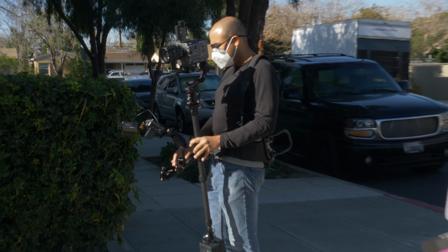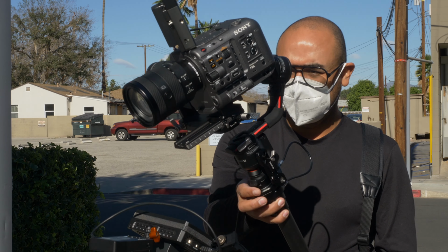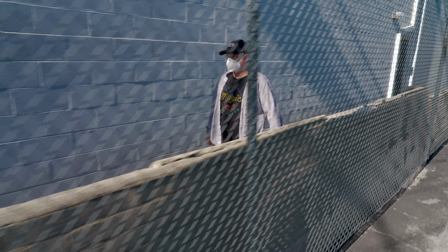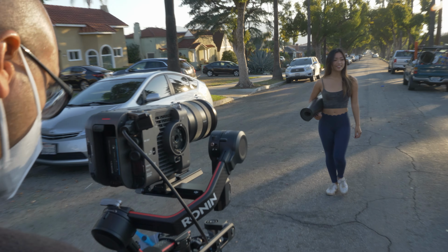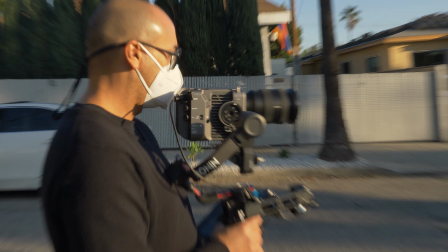Dane, we did a lot of stuff with this on a tilt-a-float system and on the Ronin RS2. What was your thoughts about how this balanced and how it worked in that configuration? The FX6 handled itself very well in both scenarios, both meaning the tilt-a-float system and then just the Ronin RS2. We're able to move it in quite a few different ways. There was a little bit of a learning curve in terms of operating, as you'll have with any gimbal or Steadicam style system.